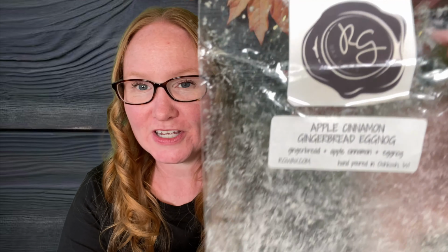Okay, Rose Girls, apple cinnamon gingerbread eggnog. OMG, so strong. I don't know about her apple cinnamon, because every scent that I've had with her apple cinnamon is so strong. This was like saturation. I used this in the open concept and I was like, I'm swimming through the scent, and it is so good. So loved that.